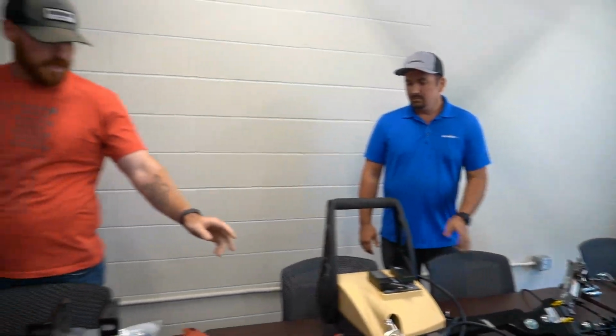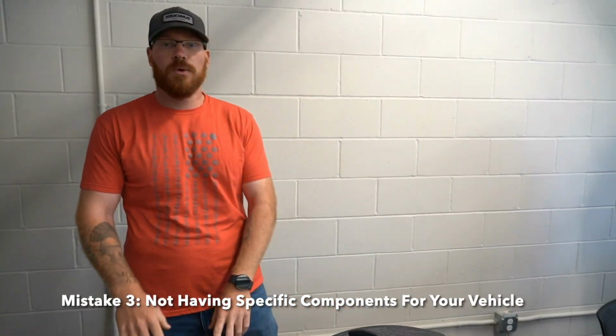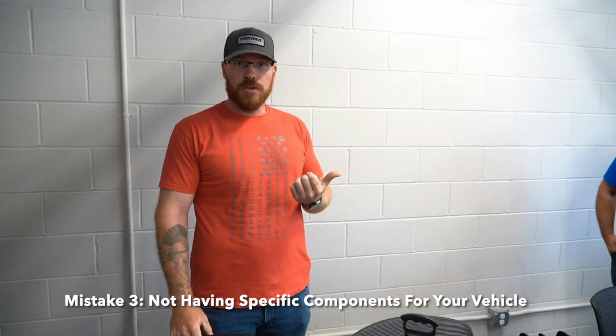Another big one is on the lighting. New vehicles have some super weird lighting, Fords and Toyotas for example. They have something called variable voltage in their taillights. So you need special components if your vehicle has variable voltage.